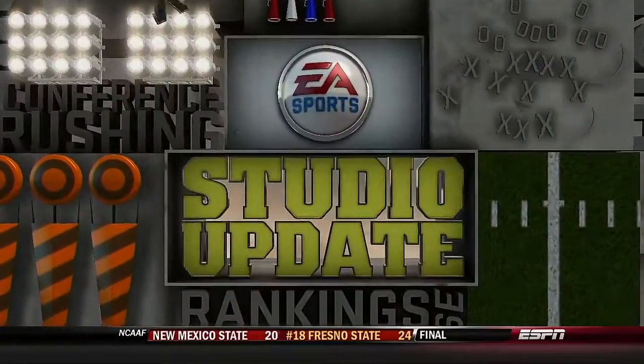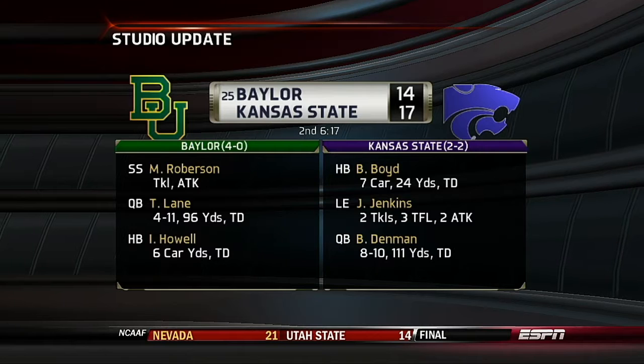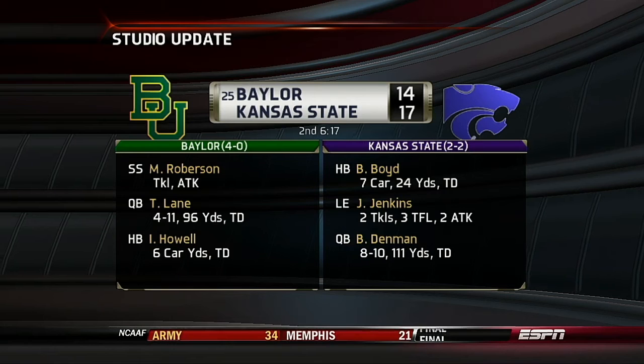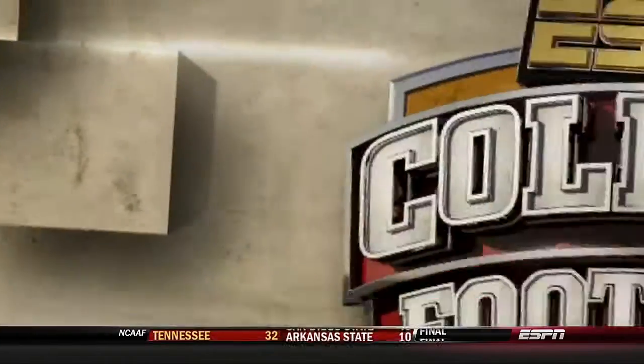Let's get the latest now from Reese Davis. Let's take a look at some action in the Big 12. High-powered offenses everywhere. This is a game we've been watching closely today. And for Kansas State, they've now moved out in front. And for Denman, he's got a touchdown pass in this one. The Wildcats have the lead, 17-14. Middle of the second quarter.